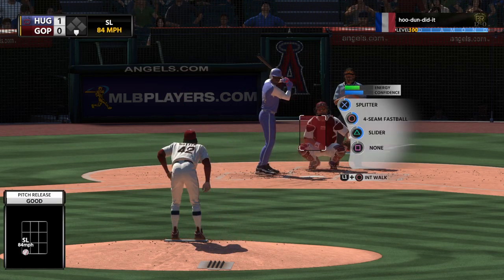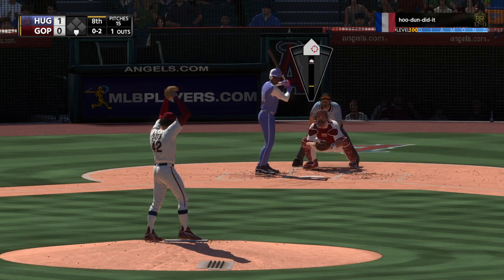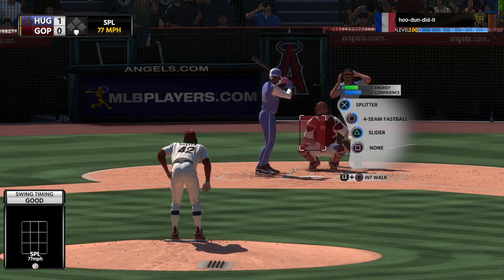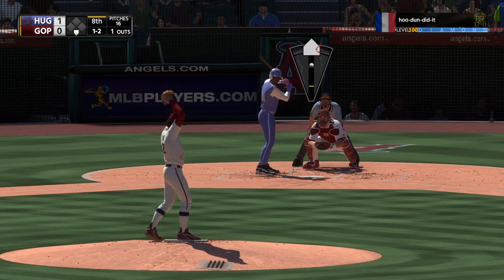That's in there, and he's deep in the hole now. 0-2. He had some really good late action on that slider right there. It's hard to do anything with that pitch unless you're sitting on it and catch it out front before it breaks all the way in. The 1-2.